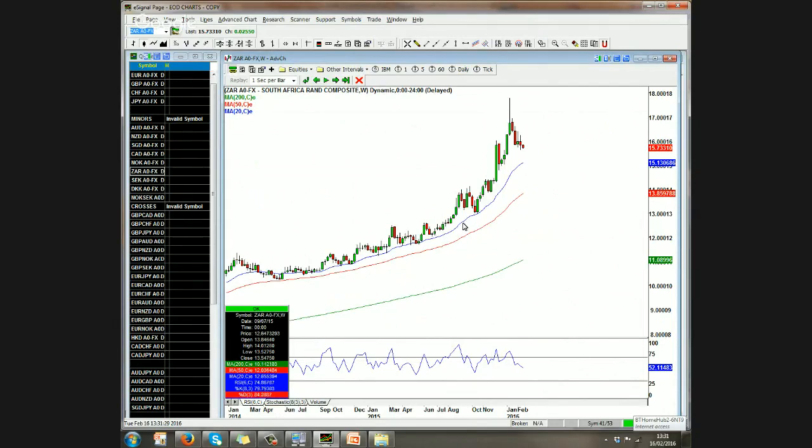So we can reasonably say that if we have a pullback to this 20 moving average and we get a buy bar, like a bullish pin bar reversal, then we can reasonably expect the market to move off that and we'll go long, because there's nothing to say that this isn't trending. And that's the beautiful thing. It's just looking extremely bullish at the moment.